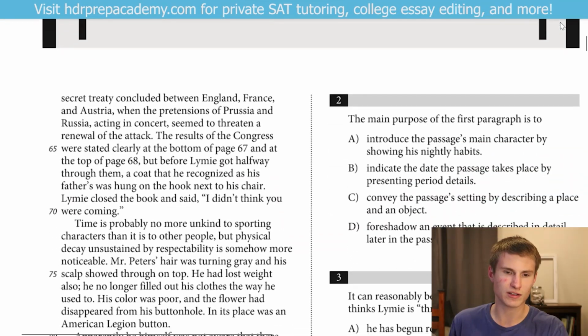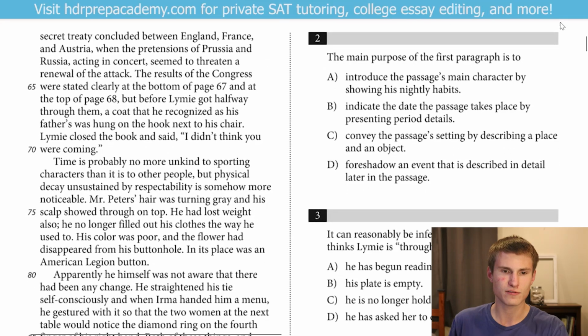Otherwise, he might never have known about the secret treaty concluded between England, France, and Austria, when the pretensions of Prussia and Russia acting in concert seemed to threaten a renewal of attack. The results of the Congress were stated clearly at the bottom of page 67 and at the top of page 68. But before Limey got halfway through them, a coat that he recognized as his father's was hung on the hook next to his chair. Limey closed the book and said, I didn't think you were coming.